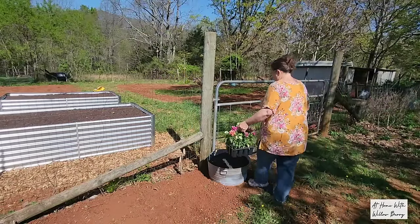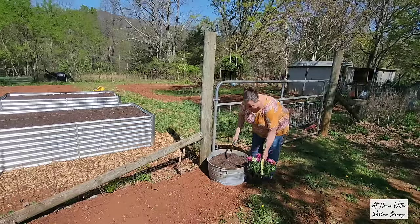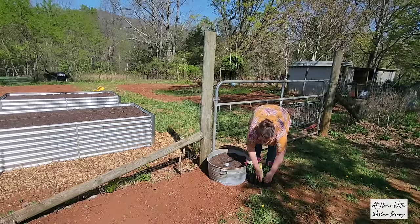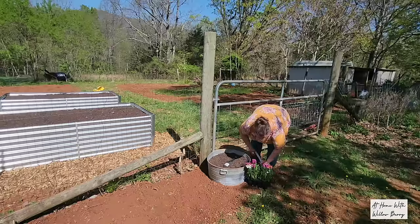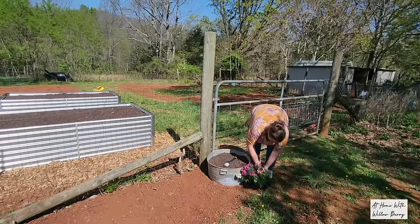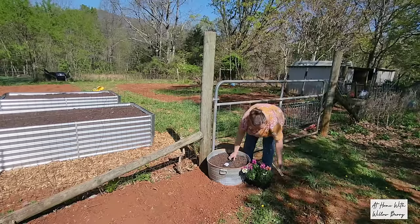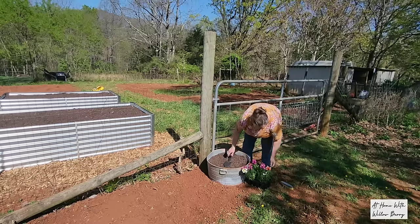It's bright and early the next morning, and now I'm ready to start planting. I'm going to get started by planting some snapdragons and poppies in this metal wash basin that I've turned into a planter. I've mentioned before that we're sharing the garden patch with our neighbors, so I'm just focusing on this side of the garden patch for now.